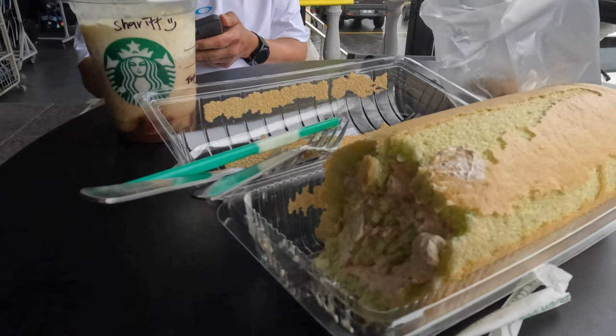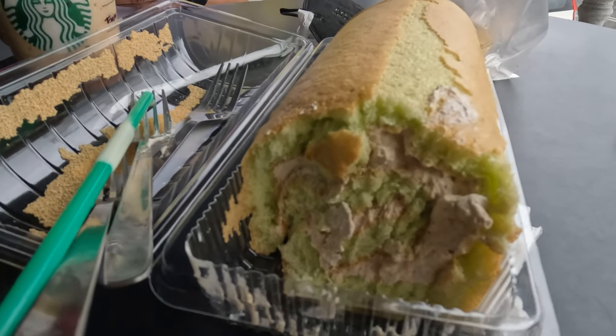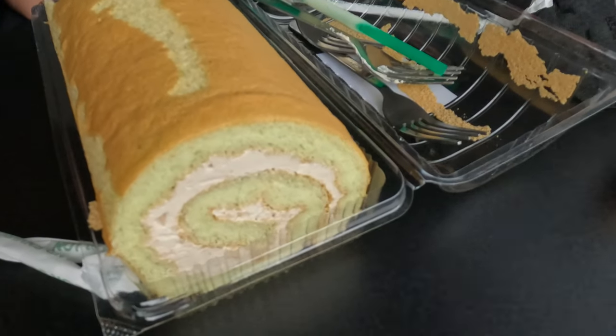And then we're having our pandan coconut cake. It kind of got ugly looking as we were eating it, but it's quite nice actually, not overpowering. This is what it's supposed to look like before we cut into it.